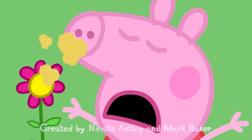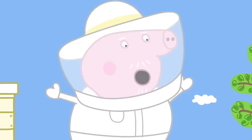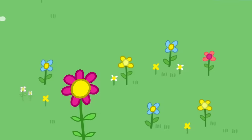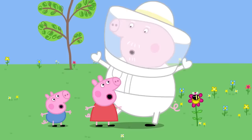Today, Peppa is enjoying the flowers in Grandpa Pig's garden. Oh, bless you, Peppa! What is all this yellow stuff, Grandpa? That is called pollen. Bees carry it around the garden and help flowers grow. Thank you for helping the flowers, little bee. Careful, Peppa. You mustn't touch the bumblebee.